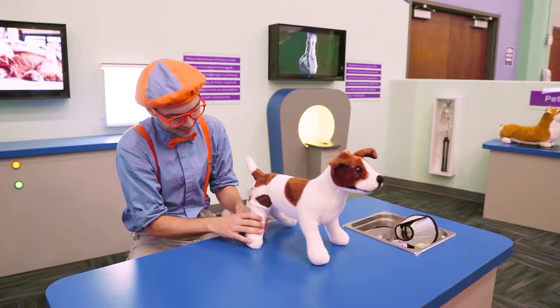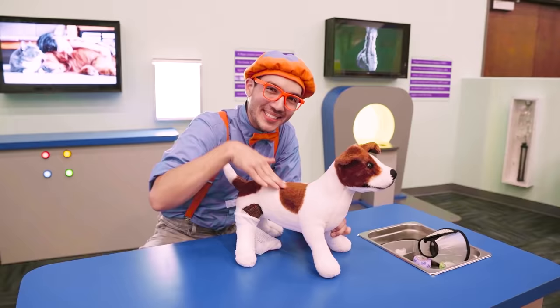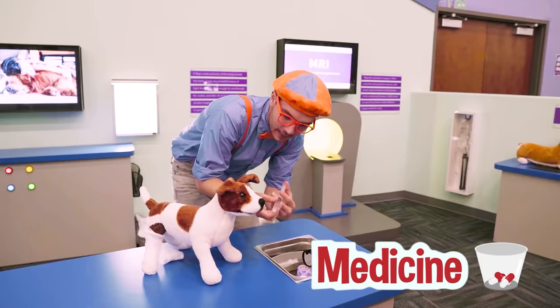Aw, look, we did it. We bandaged up this puppy. He's gonna be all better real soon. And the next thing we wanna do is give this puppy some medicine. Here you go, puppy. He's happy and feeling better already.